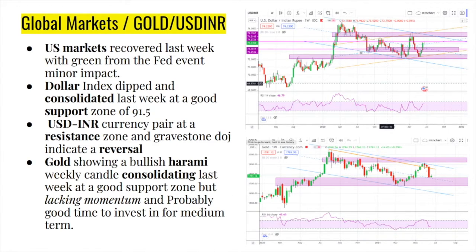What about the global markets? Global markets had a major Fed event, and US markets, all of them, Dow, S&P 500 and Nasdaq, all have recovered and are showing green candles as of now. Last week was the recovery from the previous impacts, minor impact. Dollar index has dipped and consolidated. Last week it was pure consolidation after one dip. After the up move, it dipped and then consolidated.